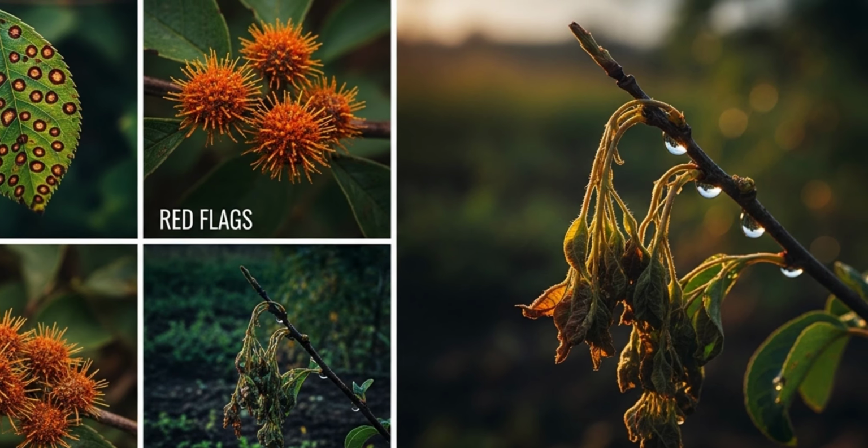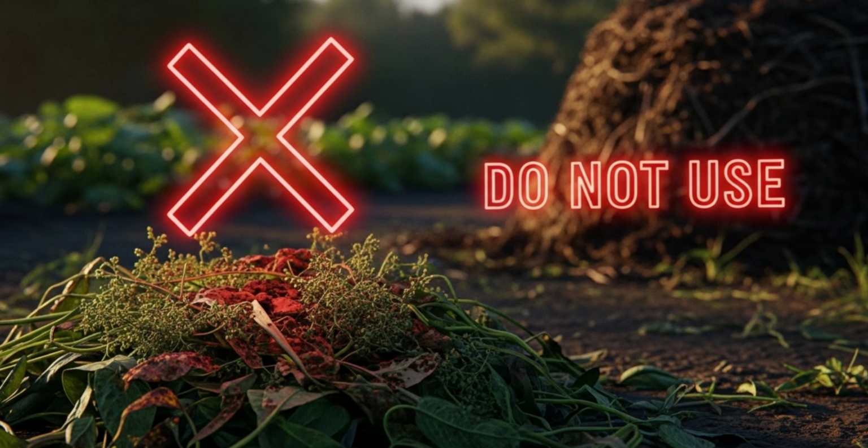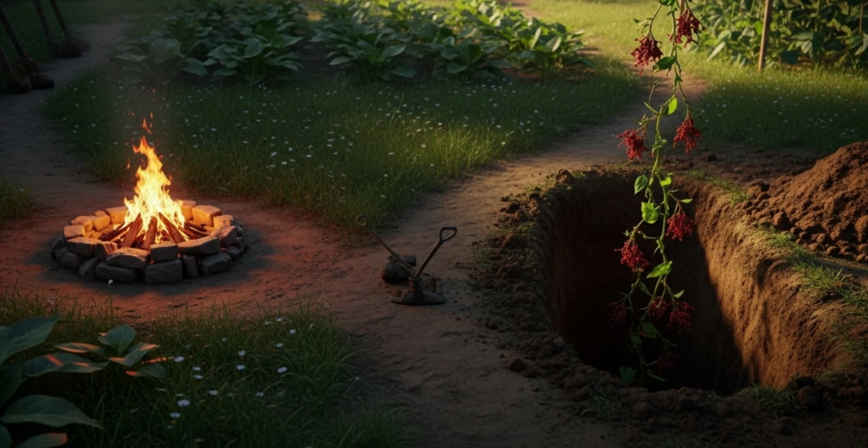This kind of diseased plant material should never go into your regular compost pile. Its only safe destination is either a burning pile or a deep burial trench.